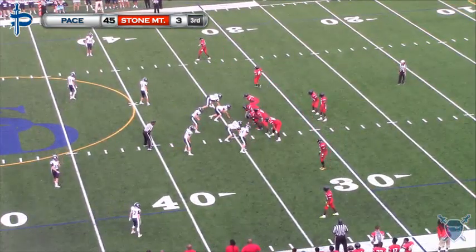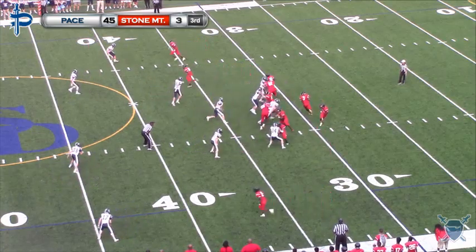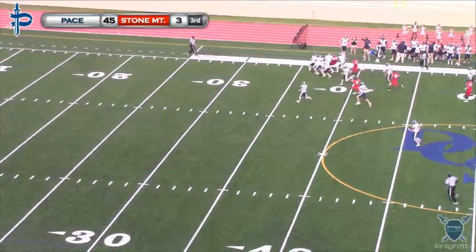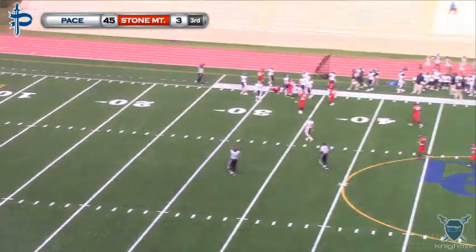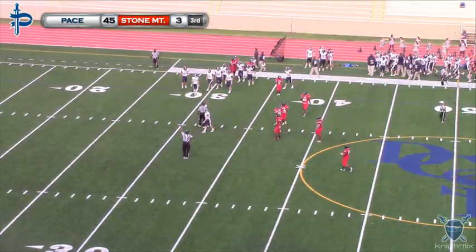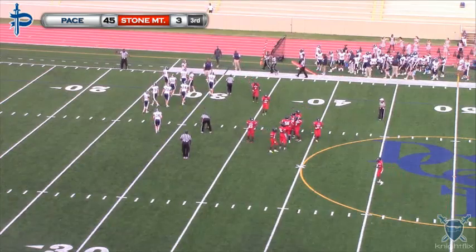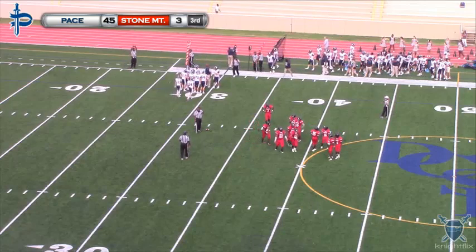Shotgun 4 wide look for the Pirates. Jet sweep, handoff to Long, who has a lot of room to the outside, gets a block. He might be gone. Nah. And he's going to be knocked out of bounds, not out of bounds, the tackle kept him inbounds, but he will be down around the 32-yard line. I mean, second string Knights defense, those plays are going to happen. Stone Mountain, solid job running the jet sweep around the end. Good speed by Long. Able to pick up a nice gain there.